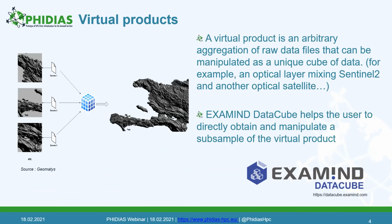Okay, so what we did in PHIDIAS is that we defined a product that we call a virtual product. It is an arbitrary aggregation of raw data that users can manipulate as a unique data cube. For example, it can be an optical layer that mixes two different images from satellites, or a temperature product that is also mixing different temperatures coming from different satellites. And for that we use the Examind Datacube solution to access this product and to manipulate some subsample of this big data cube, depending on what the user wants to do with it.